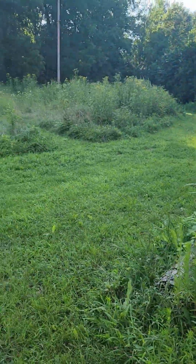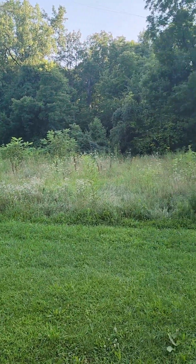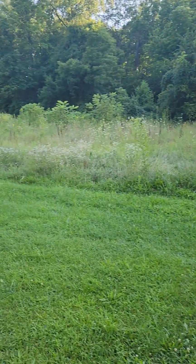So there's a little overview. Here's the field, a good bit of space. And I've got to figure out how I'm going to manage that and bring some nice cultivated wildflowers to market and into our lives back here.